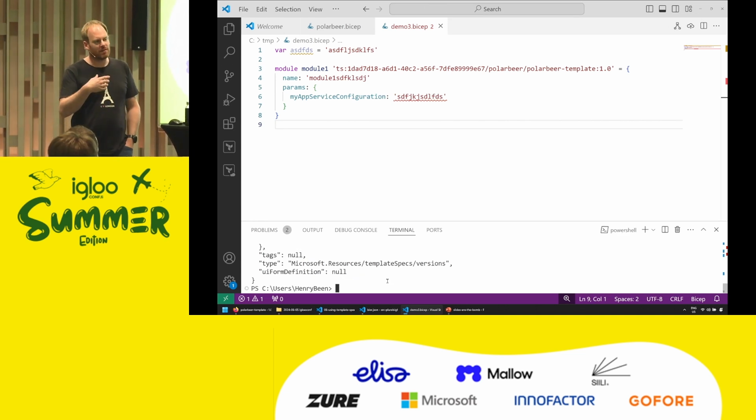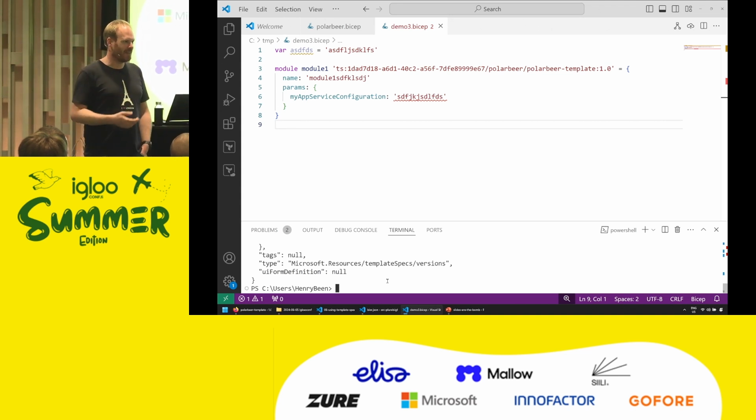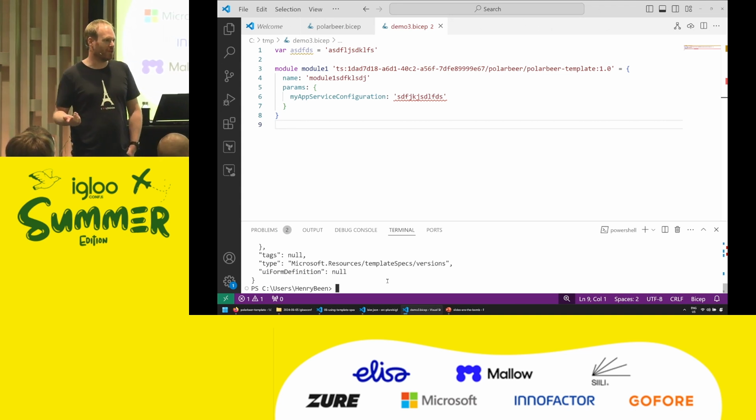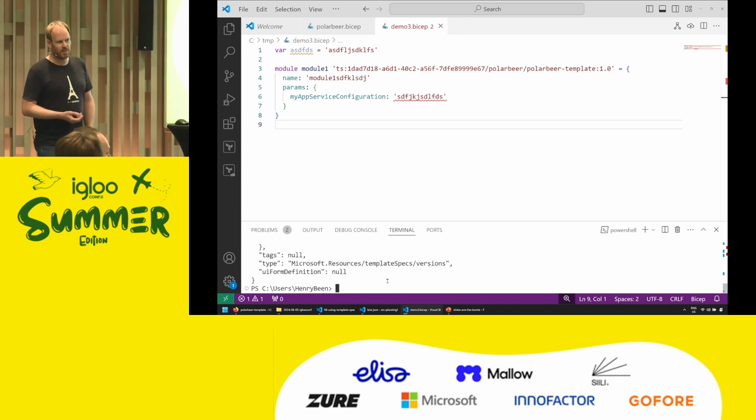But if you have that PowerShell file which executes that az command, it's just another infrastructure as code thingy, but now not in Bicep, but in PowerShell. That's what I've seen. And I don't see a lot of template specs in practice, honestly.